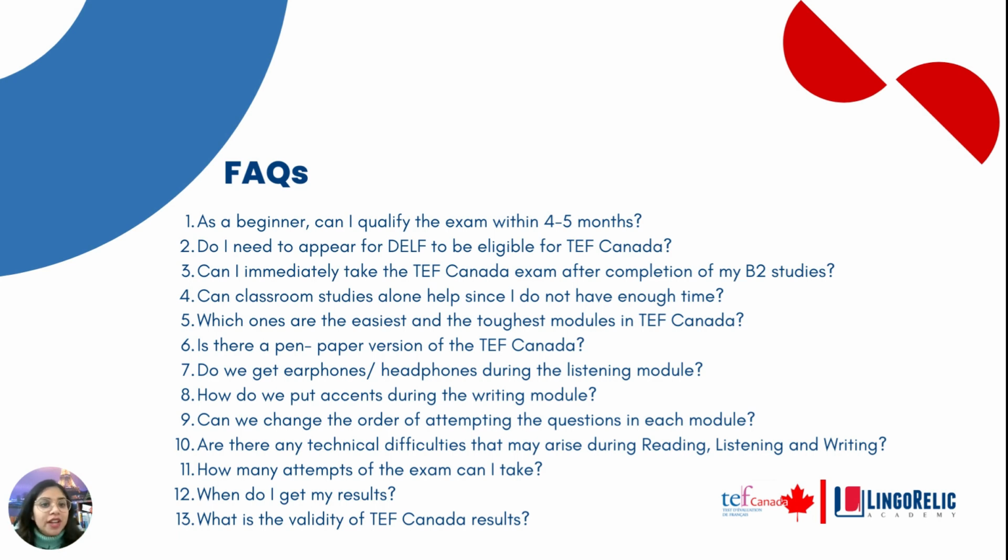Second question, do I need to appear for DELF to be eligible for the TEF Canada? No, absolutely not. These are two absolutely different exams with different purposes, different exam structures, and different validity periods. DELF is a diploma exam, for showing your proficiency in the French language, and it is conducted level-wise, while TEF Canada is an exam which helps you for your Canadian immigration and fetches you the points that you require for increasing your CRS score.